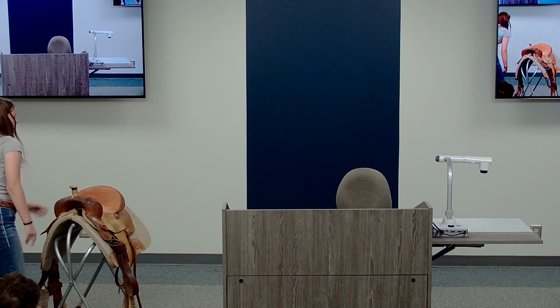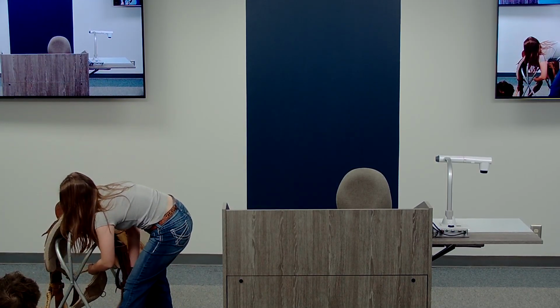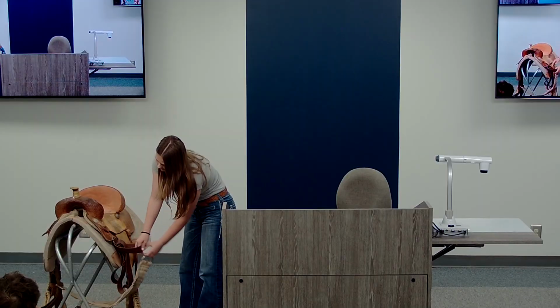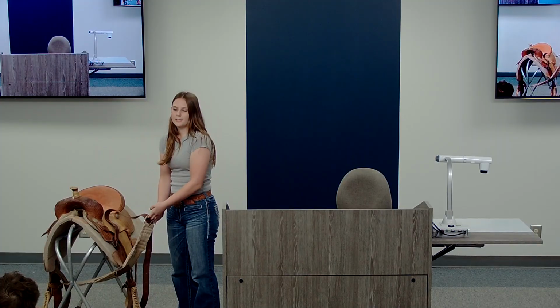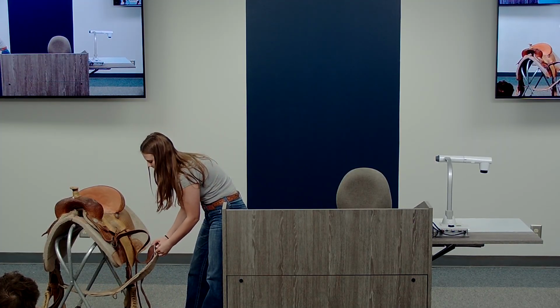So next comes cinching after you put your saddle on. This is called a girth. It just goes underneath your horse's stomach, and then this is called the cinch. Mine's not broken in because this isn't the saddle I actually ride in most of the time. But this is called a Texas T-knot, and you thread this through.